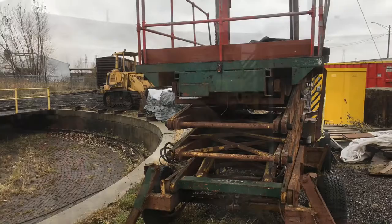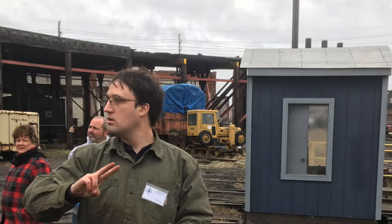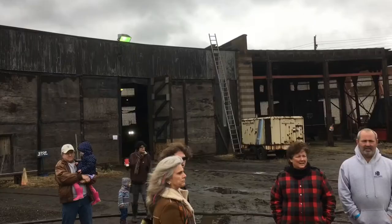There so that we can get more indoor space to either do them. The turntable will still move and it can't.